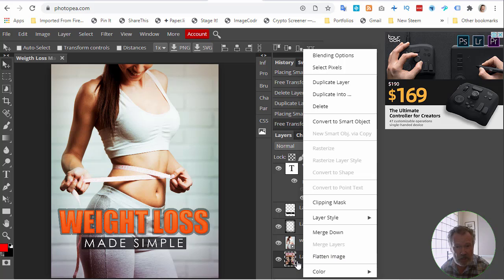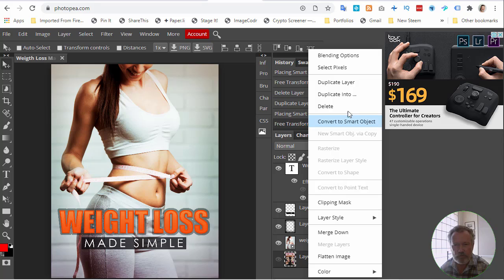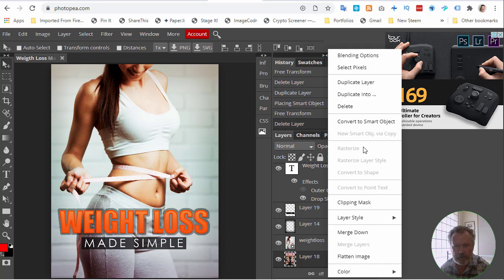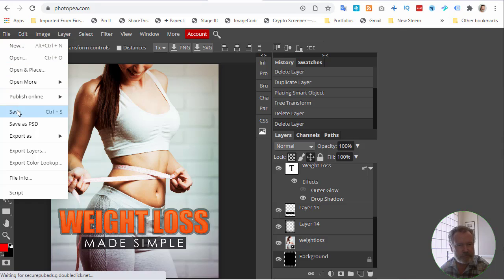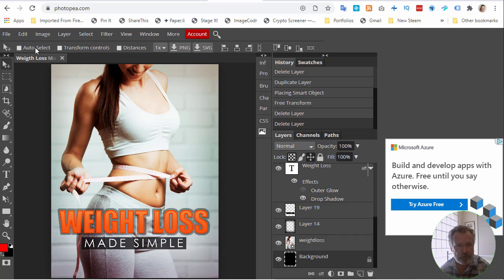So now I can delete these layers and save them onto my computer. There are two. I'll just show you quickly how we do that. We're going to delete that layer, and we're going to delete this layer, so we don't need them anymore. My picture still looks good. And then we're going to save as a PSD, and it just downloads it directly.